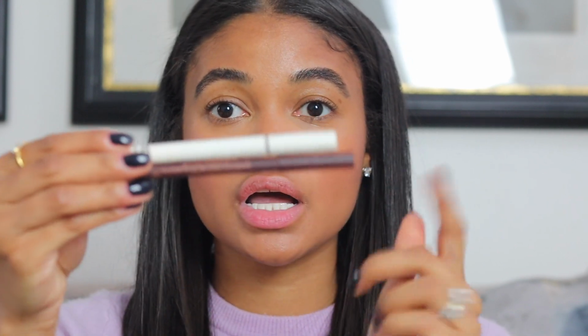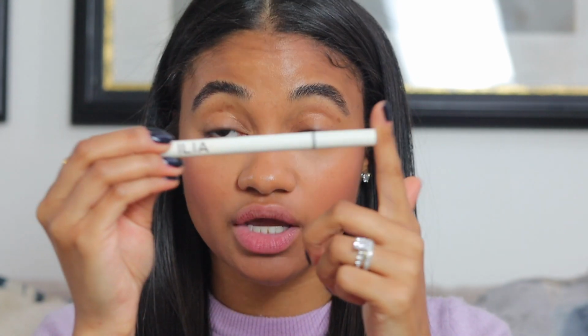Okay, so next we're gonna do eyes. Eyes are really simple and easy. So I usually grab one of two eyeliners. It depends on my mood. Sometimes I'll go with a pencil. This is the Persona Cosmetics pencil. I'm doing a whole Persona Cosmetics review. Or the Ilia liquid liner pencil. I haven't tried their regular pencil in a really long time.